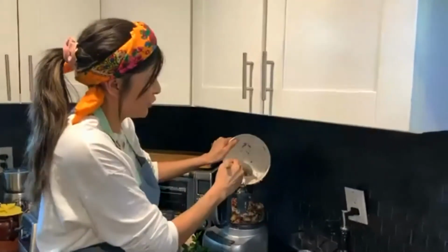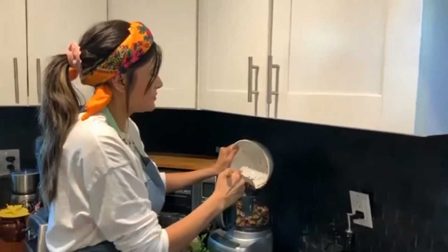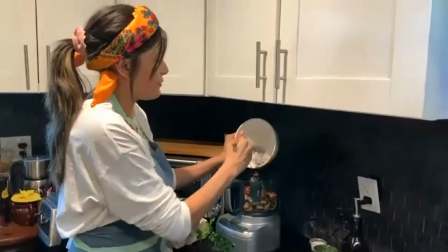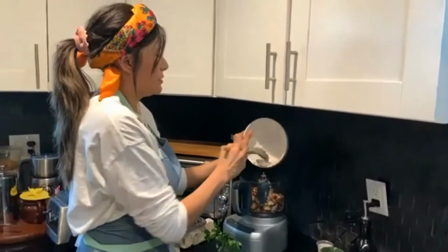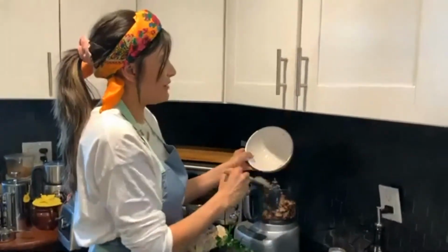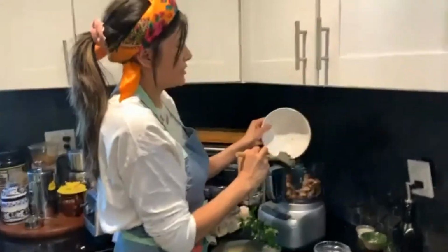Everyone's on track. Thank you guys so much for cooking with me too. This is so fun. I really appreciate it. You guys are gonna have mole for a while. Put it in your altar de muertos. Offer it to your loved ones. Does anybody have altars at home? Today with my son.